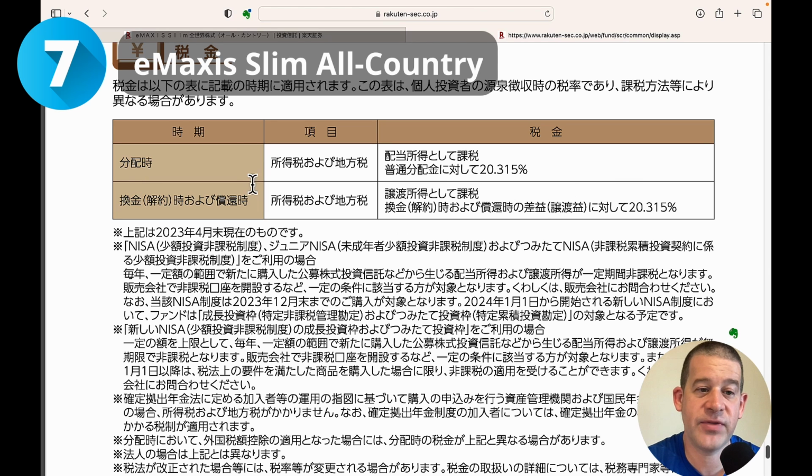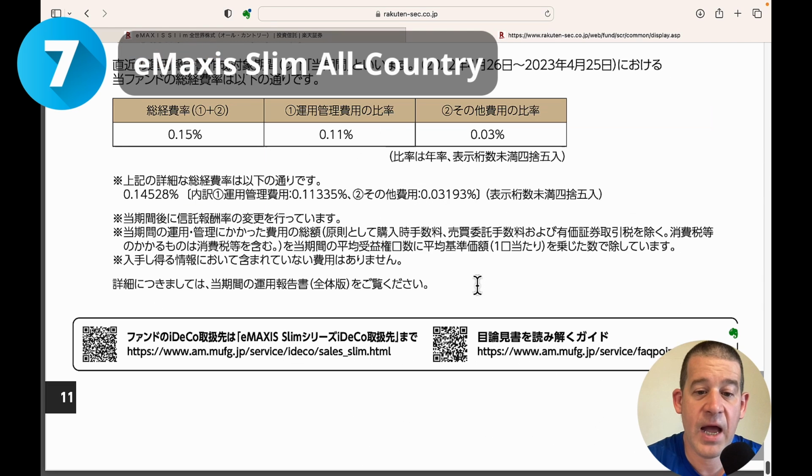So basically, if this fund was held in a taxable account, you would be liable for 20.315% tax on dividends and also on capital gains. This is normal in Japan. And that is it. So those are the main parts of this fund.